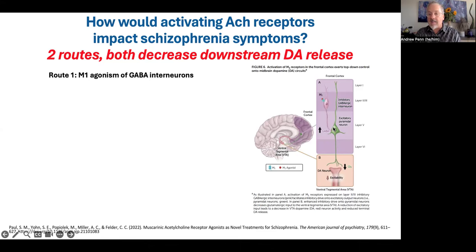So in the cortex, you remember from our early lessons, we talked about glutamate being the primary excitatory neuron and GABA being the primary inhibitory neuron. And remember that GABA largely has this inhibitory effect through these interneurons. So what you see here is a GABA interneuron synapsing onto an excitatory glutamate neuron.